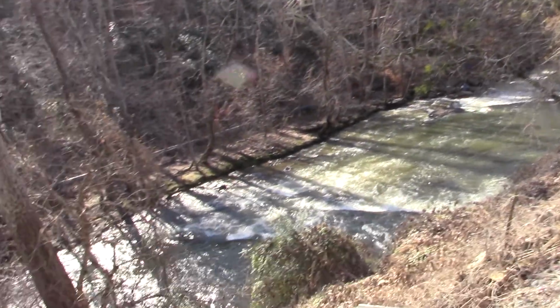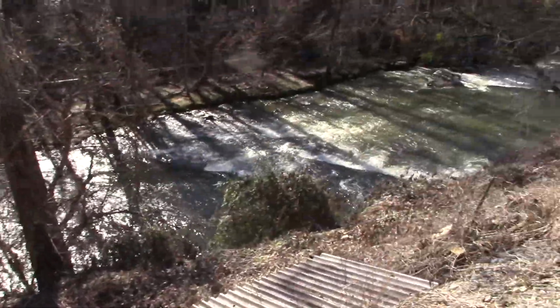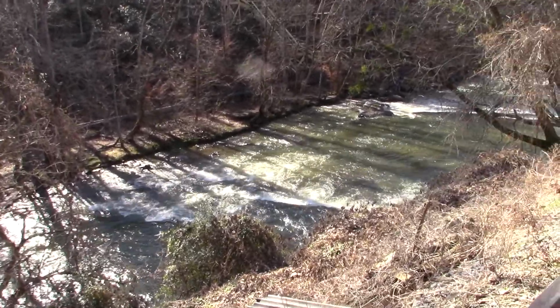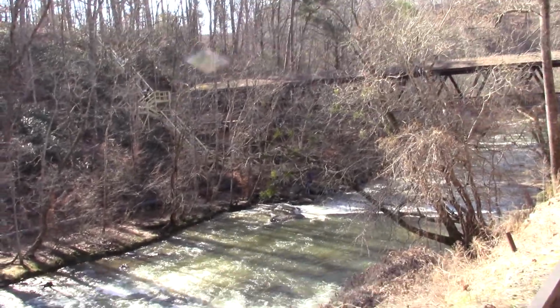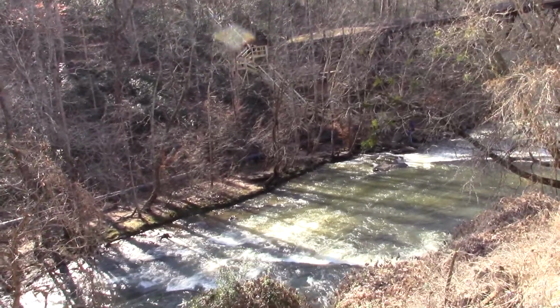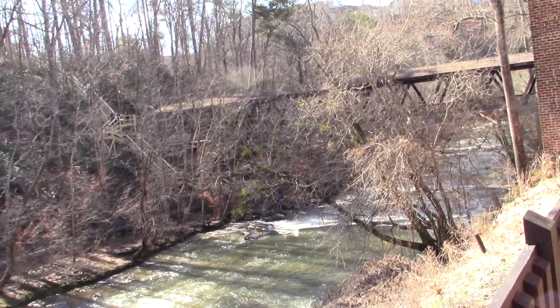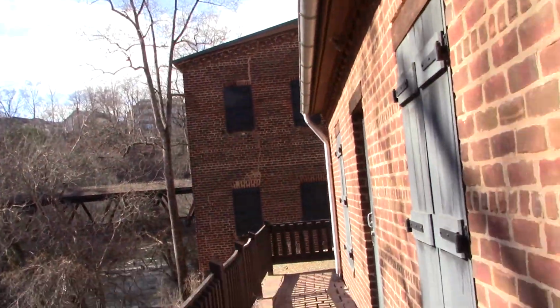Because of this trace or race of water flowing down, it gave sufficient power to turn their turbines, and as we've seen at other sites, it was used to mill various things. In this case, this is a cotton, or fabric milling area, textile. So I'm going to take a look at the building itself.